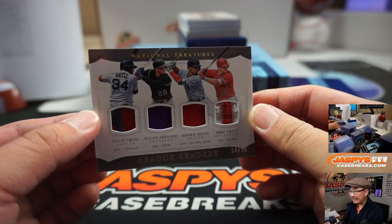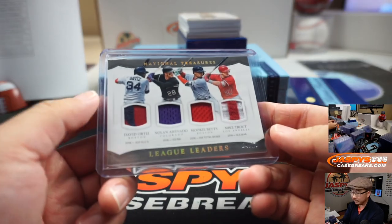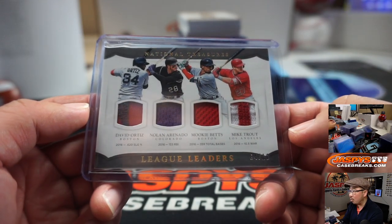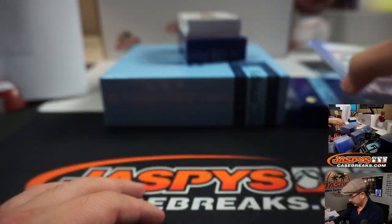And look at this, league leaders. Let's look at what these folks led their league. And this will be a randomizer. One happy person, three sad people. David Ortiz, slugging percentage. Nolan Arenado, RBIs. Total bases for Mookie Betts and Mike Trout, WAR. 4 out of 10 for this group.